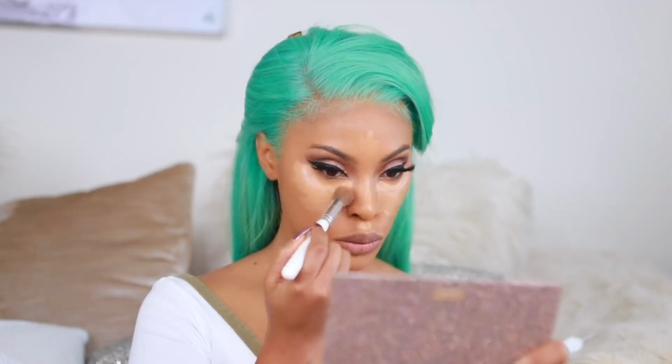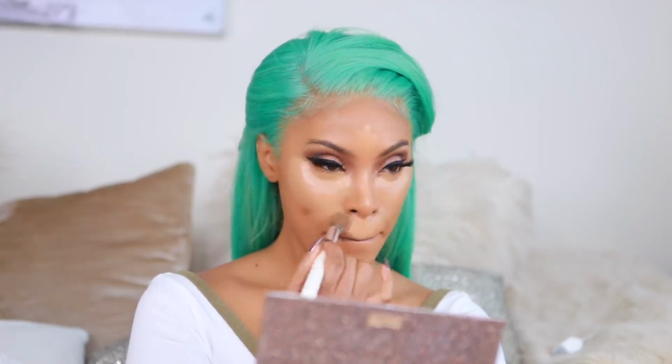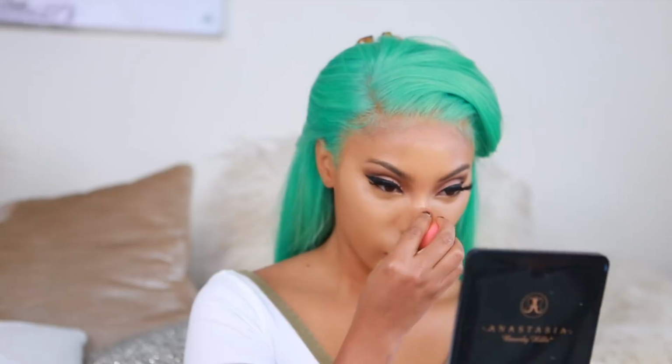So now I'm gonna go in with the Morphe Jaclyn Hill JH08 brush, and I love this brush for blending out my concealer. I never thought I'd like a brush to blend out my concealer, but it is amazing. And anything that is hard to reach, I go in with my beauty blender.